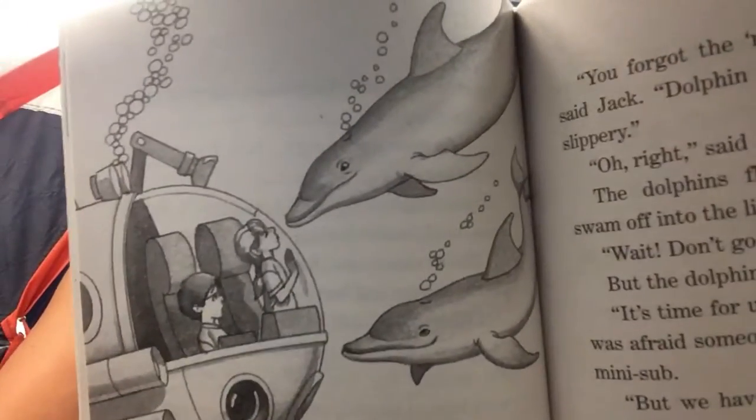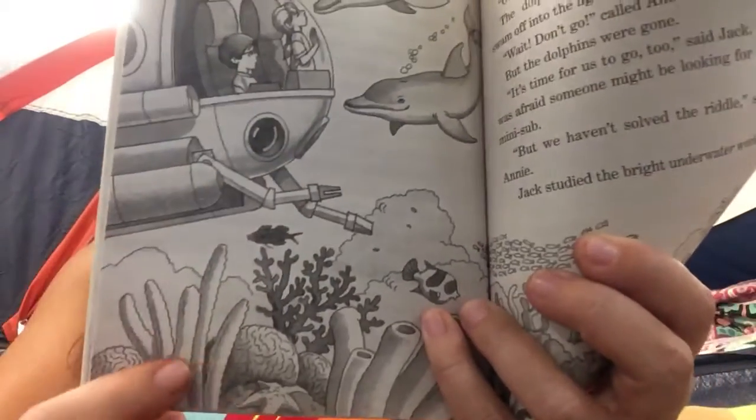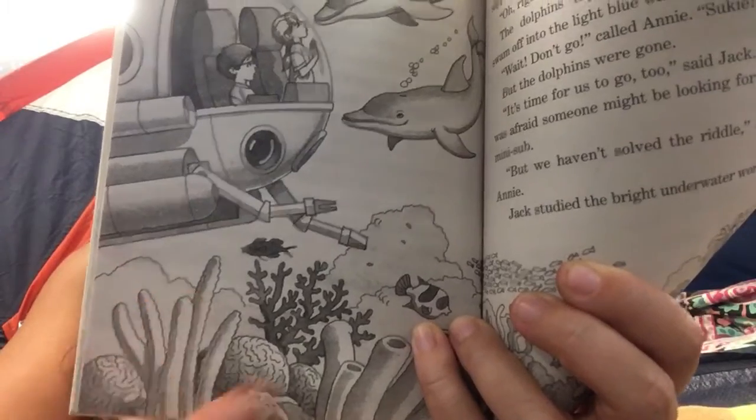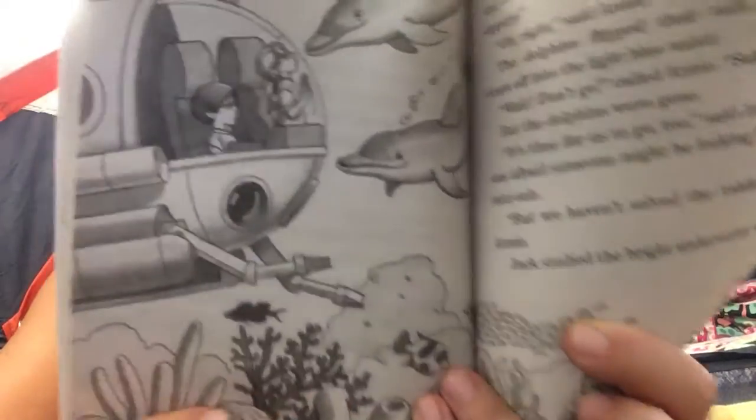Here you can see Annie kissing the dolphins. Wow. And then you can see all the different types of coral down here. You can maybe even see some fish. Very cool.